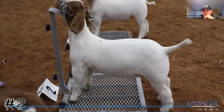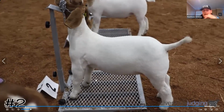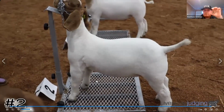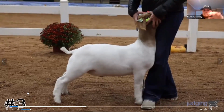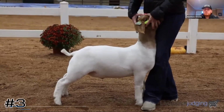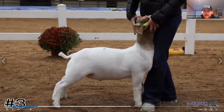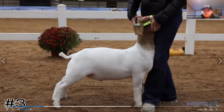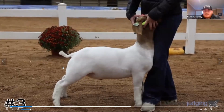So, kind of like we talked about there, his forerib gets a little bit flatter, but that's just a body rib shape discussion there. Goat number 3, structurally, instantly what I'm drawn to is this one's spine is a little bit higher, a little bit tighter. He deviates quite a bit behind his shoulder. That goat even out of his hip.